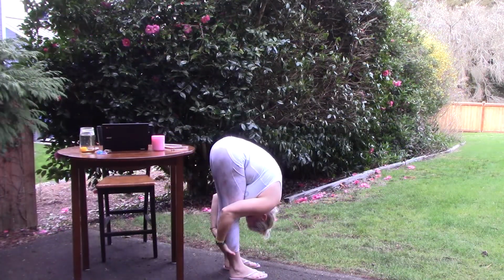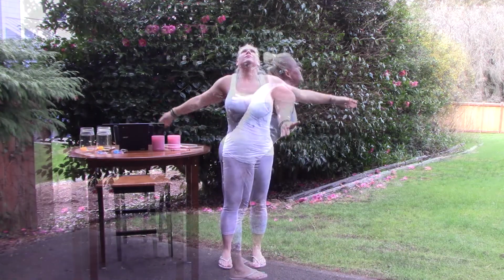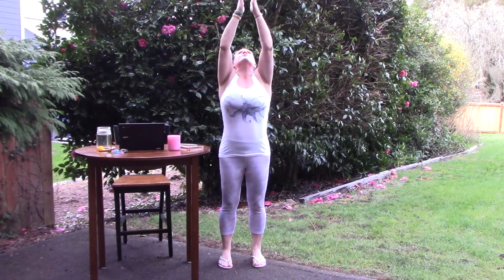If you can touch your toes, that's great. If you need more of a stretch, bring your hands behind your legs. Make sure when you come up that you keep that flat back. And keep a micro bend in the legs if you need it.